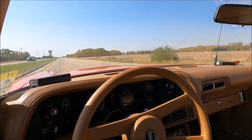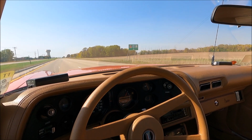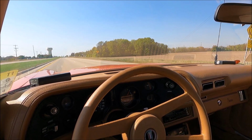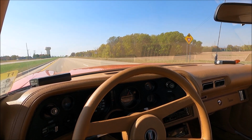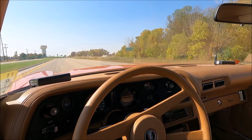We've got a cruise button here. Let's see if that works. Not getting cruise to work. However, very nice car.